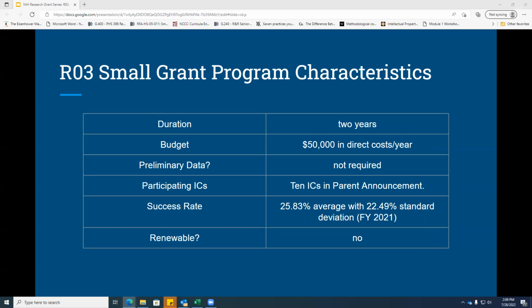We'll take a look at the characteristics of the R03 per its parent announcement. It's a short duration at 2 years maximum and thrifty at $50,000 per year maximum in direct costs. While the parent announcement mentions numerous ICs, not every IC participates in the parent announcement, but the ICs not included in the parent announcement may issue FOAs to meet their needs.